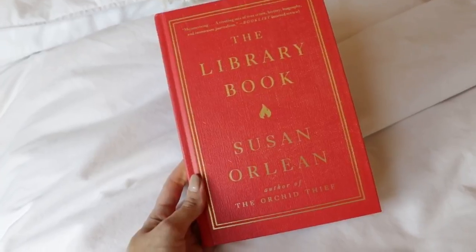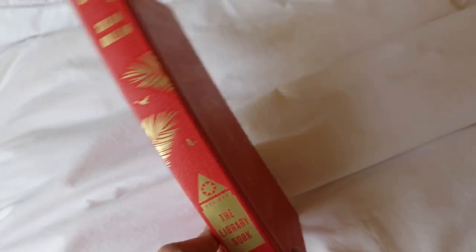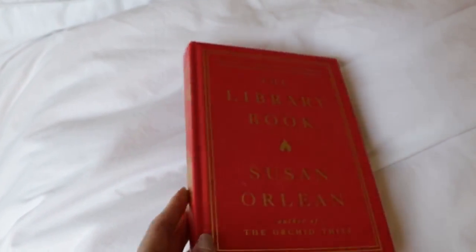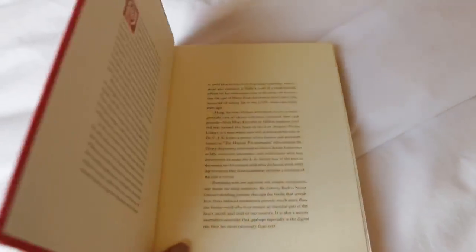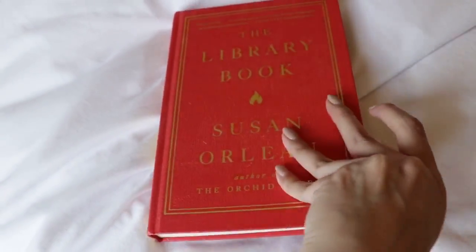And I actually listened to it on audiobook, but it's all about this big fire that happened to, I believe it was the New York Public Library, no, Los Angeles Public Library back in the 80s.